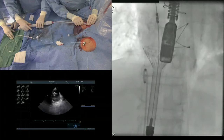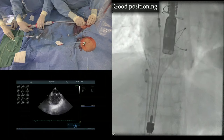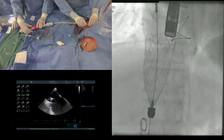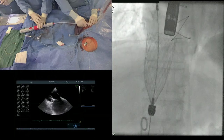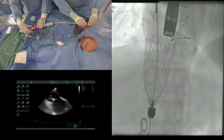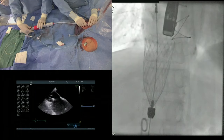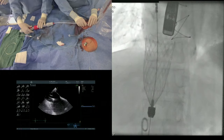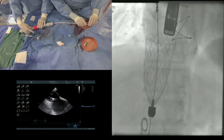Now I think it's better. This is the good position. Yeah. It's nice. It's very nice. A little bit here. But the position is perfect. Is the valve... okay, very, very slowly. Slowly, very good. Very good.